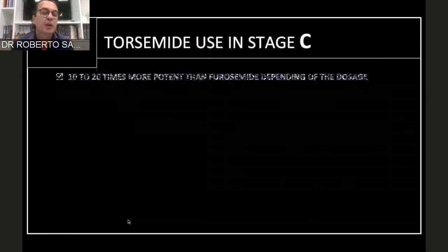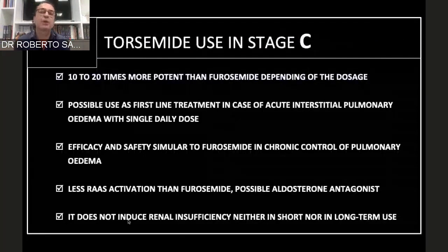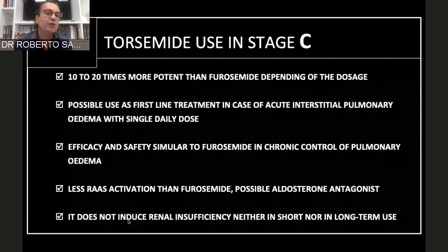So there are several rationales to use torsemide, in my opinion, in class C. It's 10 to 20 times more potent than furosemide, depending on the dosage. Remember, low dose is 1 to 10, high doses for a few days, 1 to 20. Possible use as a first-line treatment in cases of acute interstitial pulmonary edema with a single daily dose. Efficacy and safety is similar to furosemide in the chronic control of pulmonary edema, and less RAS activation than furosemide, that has been shown. We have some idea about aldosterone antagonism, but we need more study.